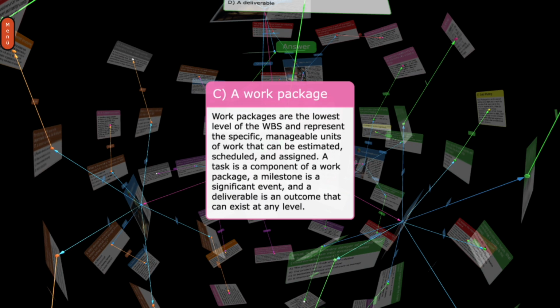C. A work package. Work packages are the lowest level of the WBS and represent the specific, manageable units of work that can be estimated, scheduled, and assigned. A task is a component of a work package. A milestone is a significant event, and a deliverable is an outcome that can exist at any level.